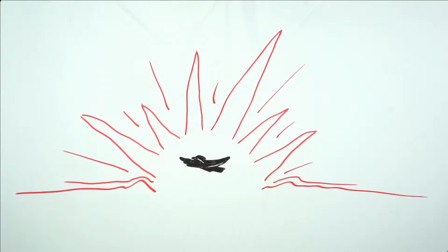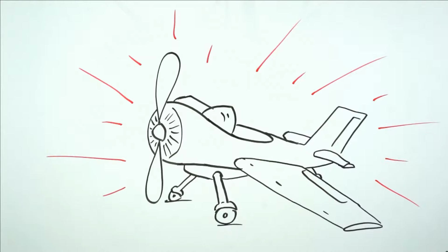Today, we will be looking for the holy grail of flight, the aeroplane. Oh, there it is. That was easy.